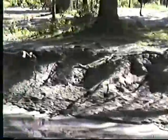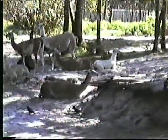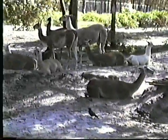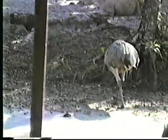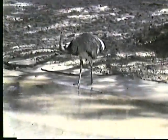The light gray bird just to your right is a rhea. Also non-flying, and another non-flying bird, the ostrich to your right. Ostrich, the largest of all birds.